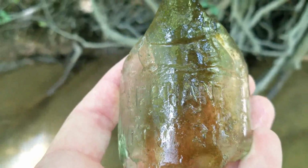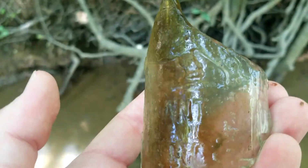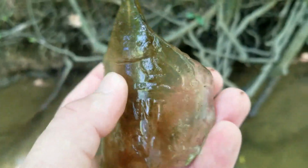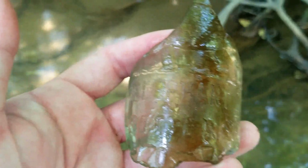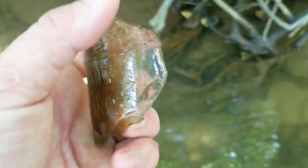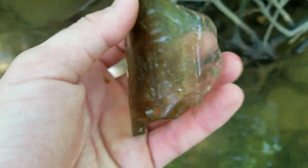Just picked this one up. That's an Elephant Bottling Works. That's not an Elephant Steam. So that's different than the one that I found out here before. It looks like it may have been the squatty variant. I'm not too far from where I found an elk hutch, so makes me wonder if a barrel was dumped right here and that's why there's so much good glass or what. I don't know, but man, it sure does get my hopes up.